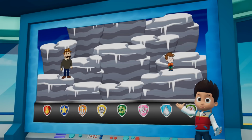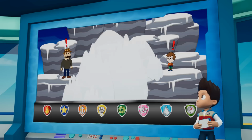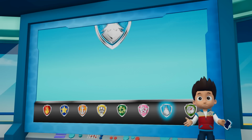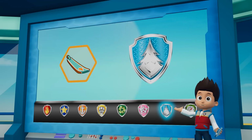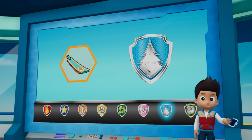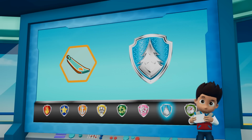Mr. Porter just called from Jake's Mountain. He was hiking with Alex, but they got separated by an avalanche. Everest has a key for all the gates on Jake's Mountain. But she needs to snowboard down the mountain to unlock the gate for Chase.